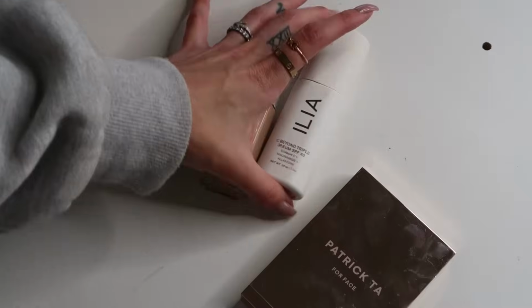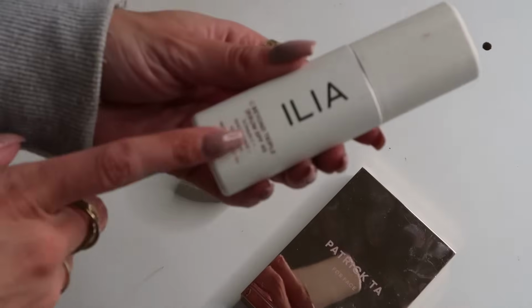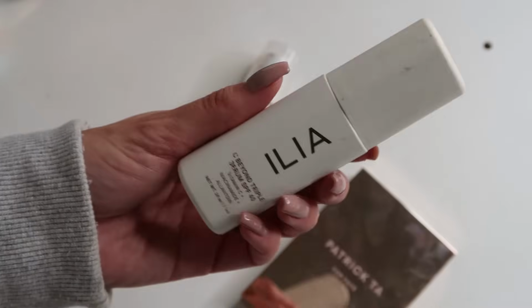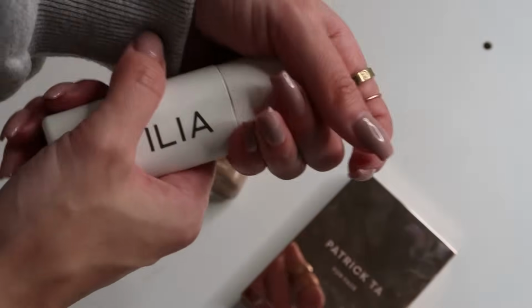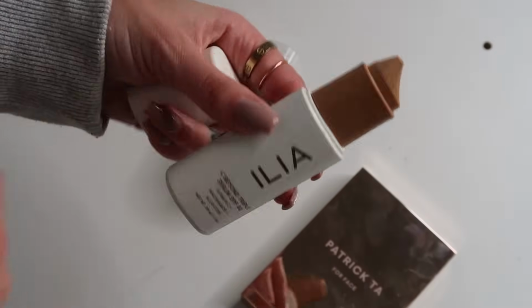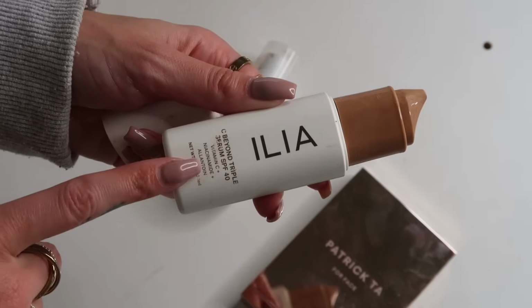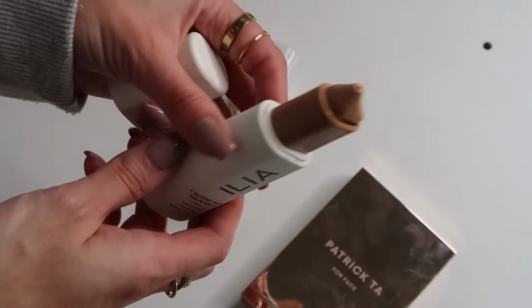But I am gonna still continue to keep my Ilia CBN Triple Serum SPF 40. This has vitamin C, niacinamide. This one I mentioned in a video recently. I think it was revisiting my 2022 favorites, because I think I mentioned this one and I said that this is still a favorite of mine.